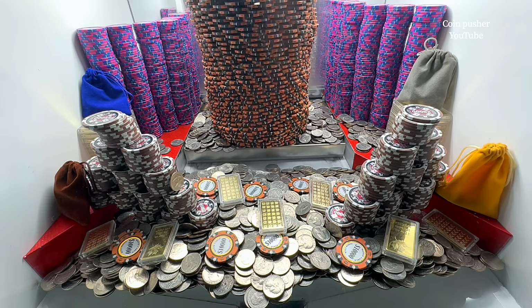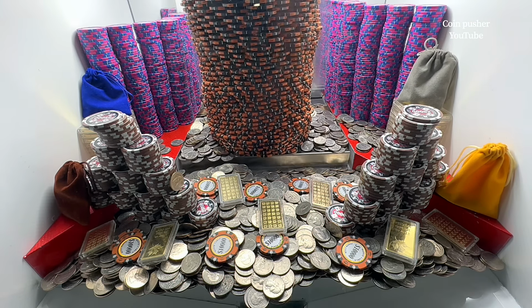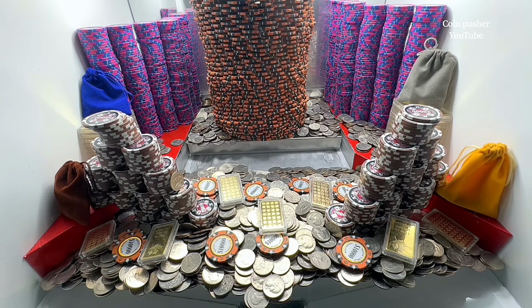Today we're doing a $5 million buy-in. They gave us five quarters for $5 million. We're gonna set them over here on this left side because the quarters are hanging over the edge a little bit over here. Hopefully we'll get a nice push.